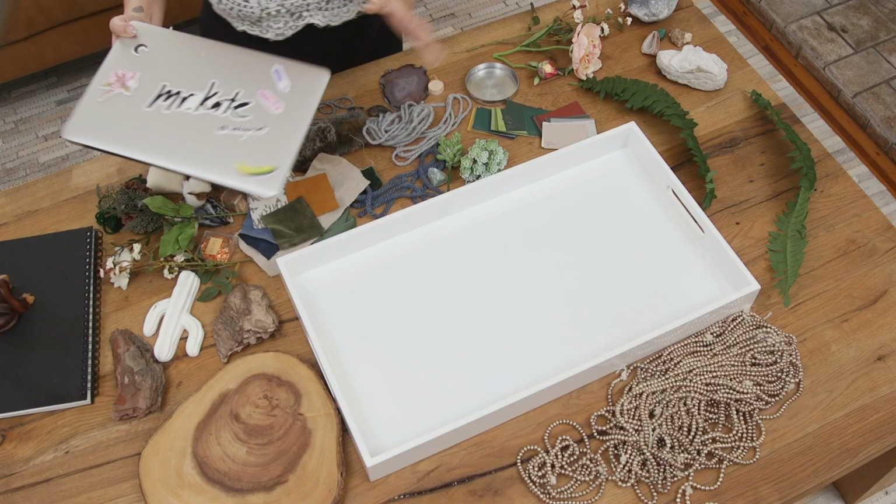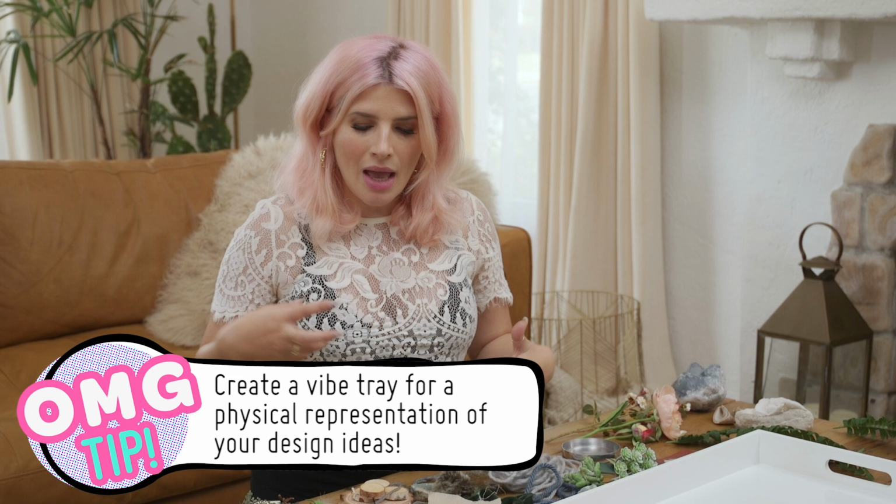All right, so I've got a whole array of things here because I'm going to build a vibe tray. I love doing this as an extra step whenever I'm designing, especially if it's a design that I'm trying to present to someone before it actually takes place. I don't always do this, but it's a really fun extra step to have fabric samples and paint chips and textural items, things that really create the feeling of the room, because sometimes you can't get that from just a computer image or a sketch in a sketchbook. So I hope he likes it. Let's set up the vibe tray.